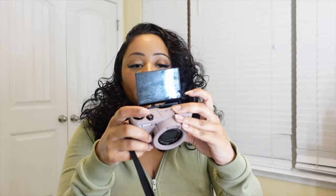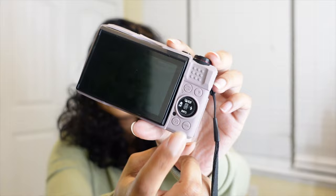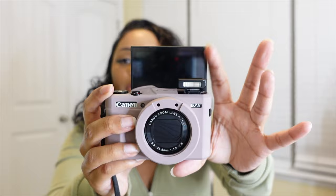You have your buttons, your power on, your functions up here at the top, and then it kind of switches up. You can pop that open. This is for picture purposes, for that flash. I never really used that, never really took pictures with this camera. This was strictly for vlogging. This and the Sony are their vlog cameras.